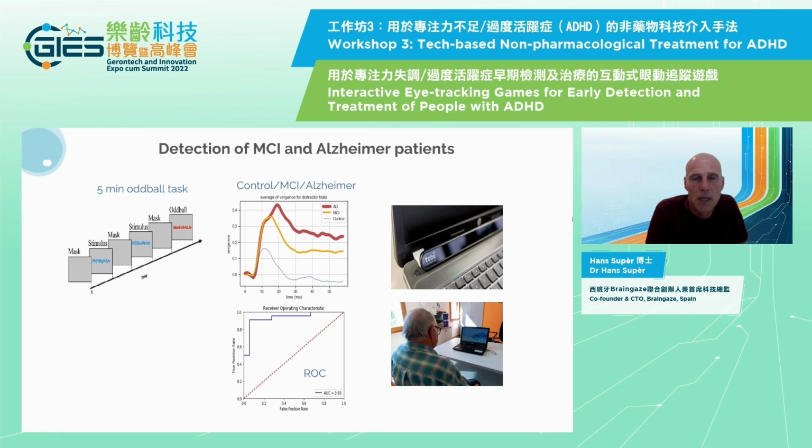It takes 5 minutes, could be even shorter, but 5 minutes is enough. And while doing this task, we measure the eye movements. We do this with an infrared tracker. That's shown on the right side of the upper panel. And in the lower panel, you see the setup. It's just a laptop with the infrared camera.